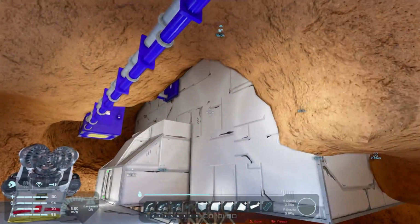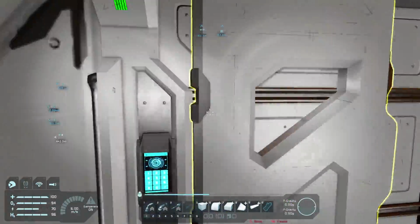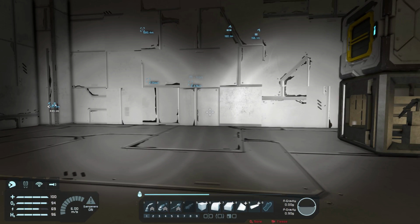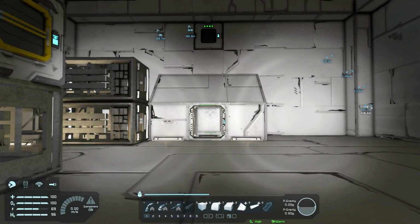Last episode, we pressurized this room and we added this beautiful pipe going along the top, which brings oxygen. So now, if we go into this room, we should see, after waiting a few seconds for it to pressurize, that it's high oxygen. You can see that in the bottom right. Yeah, we now have an oxygen pressurized room. That's really good news.